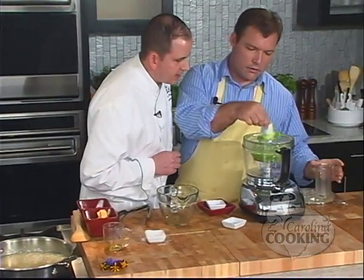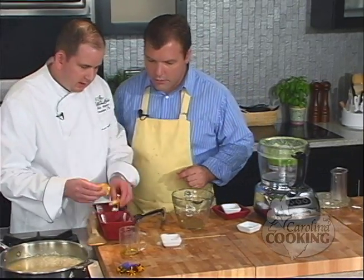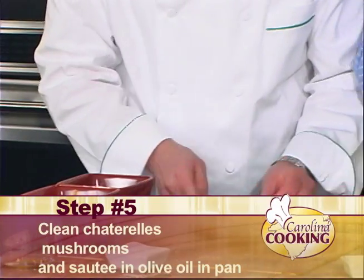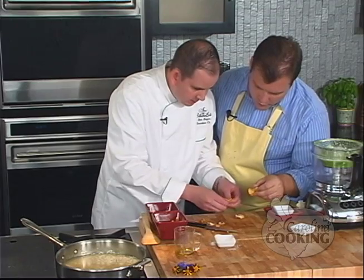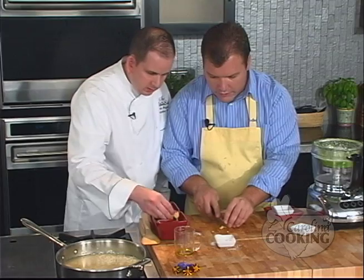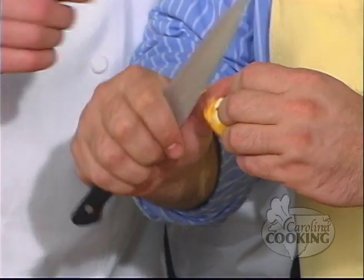Now, I think our sauce is done. Oh, yeah, that's excellent. That's nice and pureed, and a nice green puree. Next, we're going to saute up our mushrooms. These are chanterelle mushrooms. What I've done here, as you can see, is some of them are already cleaned. What you want to do is just take a knife and scrape them down a little bit, and just get some of that dirt and the pine cone off of it. Basically, you just scrape down the stem.